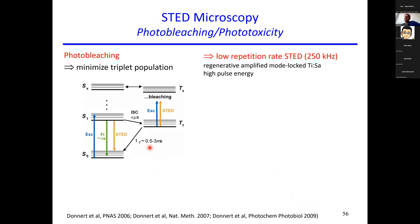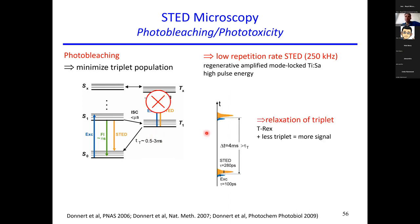So on one hand, years ago with Stefan Hell, we used this low repetition rate STED. We came in with an excitation laser and a STED laser, and then waited microseconds to come in with the next laser pulse. And by that time, most of the dyes have gone down from the dark state back to the ground state. So we didn't hit them in the dark state. So no higher excited photobleaching, relaxation of the triplet. That's why we call it T-Rex.